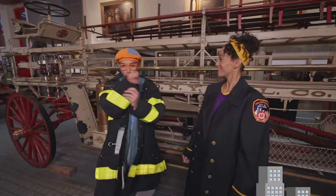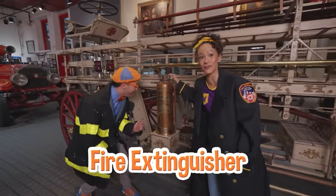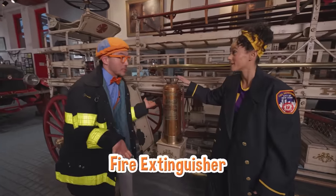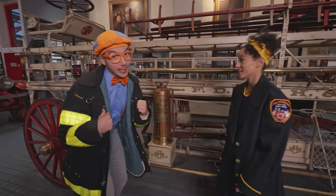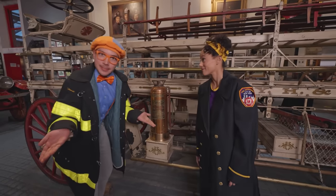Yep. That's right. And if you look behind you there, Blippi, here's an old fire extinguisher. Whoa. Yeah. Fire extinguishers are definitely helpful for putting out fires, too. Yeah, you may have one in your house, even. Yeah, or see one at school.